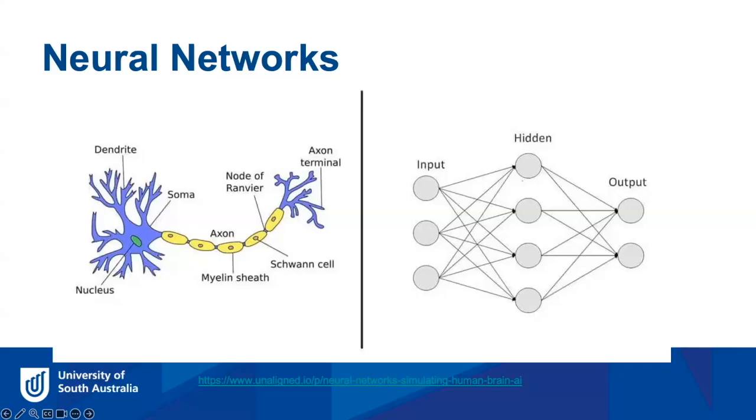Of course, the biologists will probably tell me I'm all wrong, but that's about as much as we need to know about how the brain might work to understand how neural networks work. Neural networks are essentially a mathematical simplification of this process. We have our nodes that are connected to other nodes, and nodes receive inputs from previous nodes via the connections. They aggregate that information somehow, and then they output new information that then is received by the neurons in the next layer. So that's essentially in a nutshell how a neural network works.